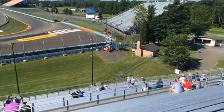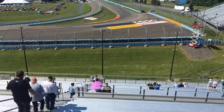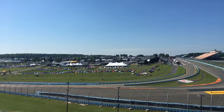As you can see, everybody's departing, but everybody, all 20 of us that are up here in the grandstands.